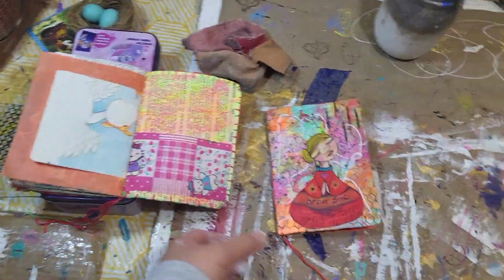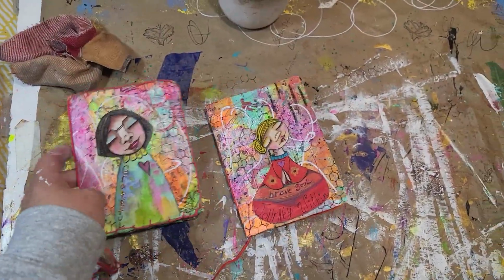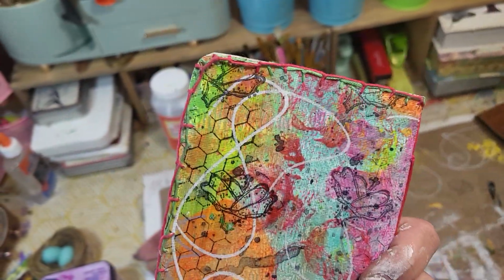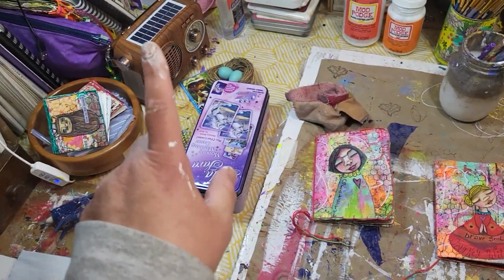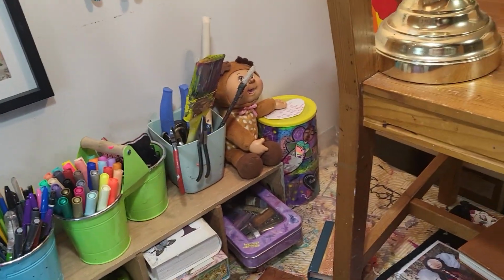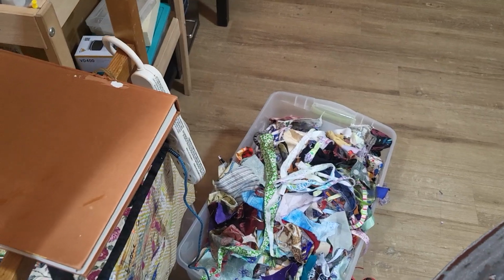so a couple of journals I'm working on. These are canvas journals. So this one I stitched the edging on. I'm going to do some stitching around the edge in here, but my Bluetooth speaker, that's my artwork there. And that's about it. Like, oh, and my fabric bin is right here for all my spirit doll stuff. So it's like scrap fabrics.